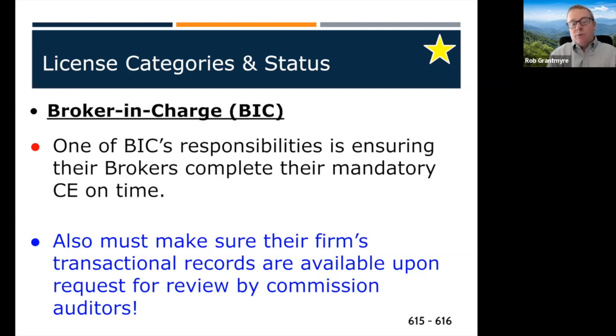So I do have some responsibility for my supervisees to make sure that they are active and current, and that happens at any large firm close to July 1st each year. They may have to reassign some clients to people who did not let their license go inactive. So that's one of our gigs there. And to also make sure that our transactional records are available upon request for review by commission auditors.